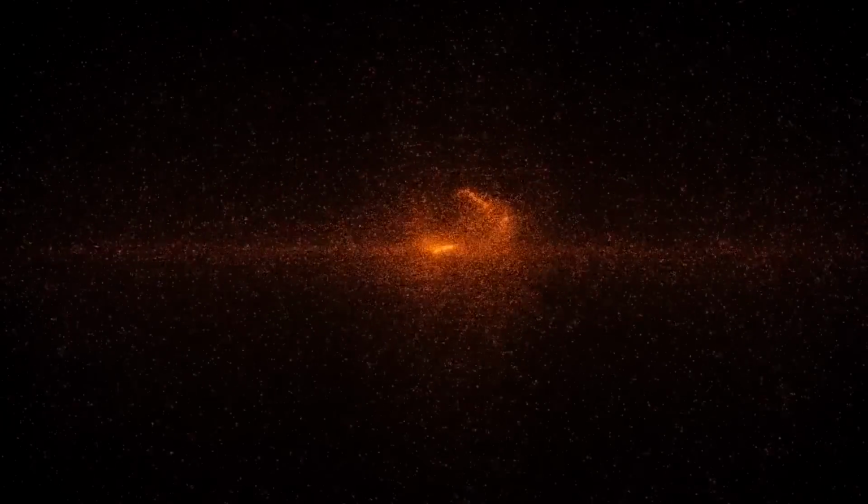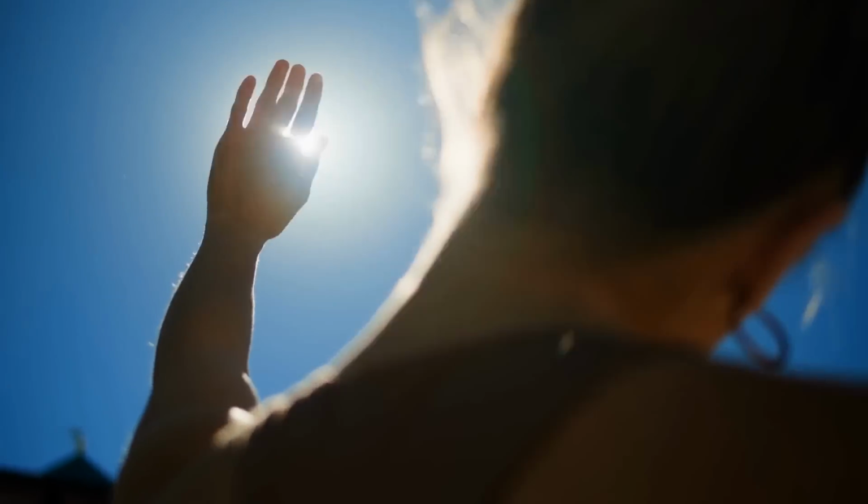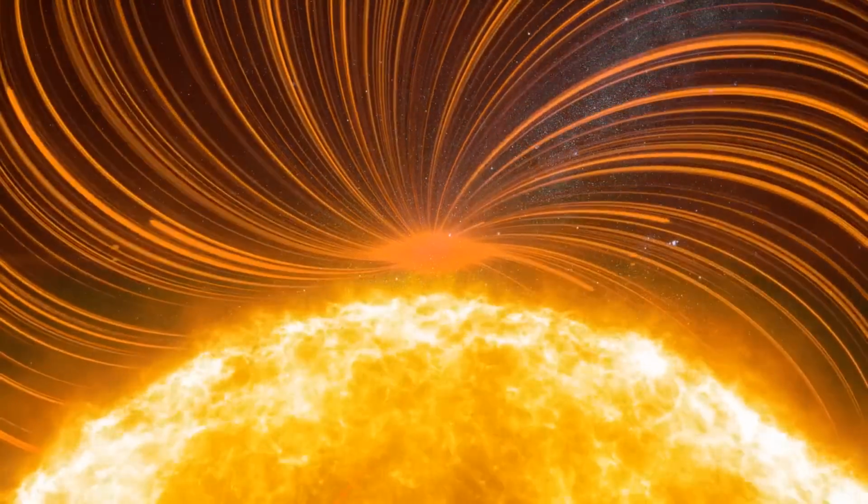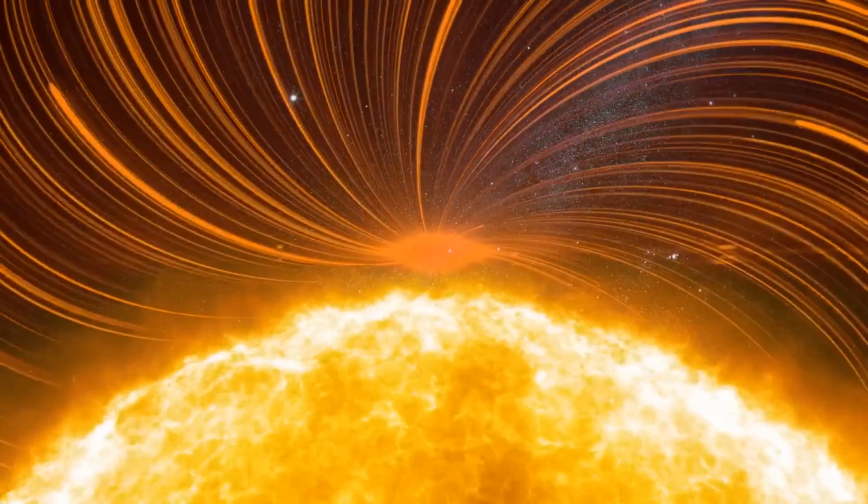Now, if you had gamma-ray vision, you'd be able to see immensely bright flashes. They occur every day, outshine everything around you, and then disappear again. Those flashes are gamma-ray bursts. One of them could wipe out Earth's atmosphere.